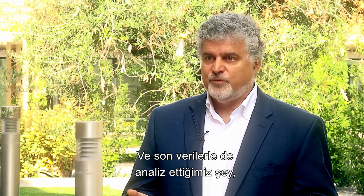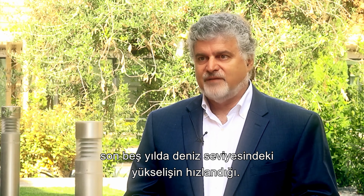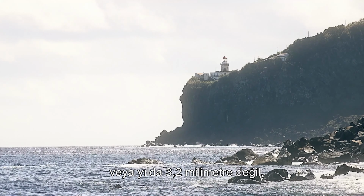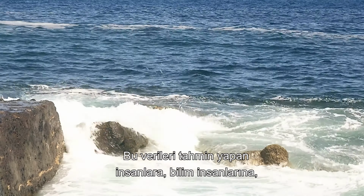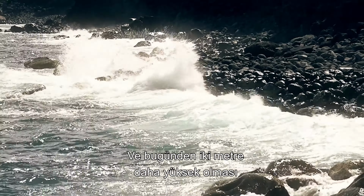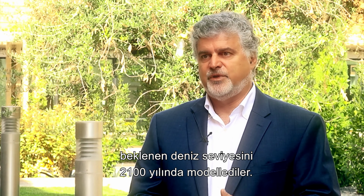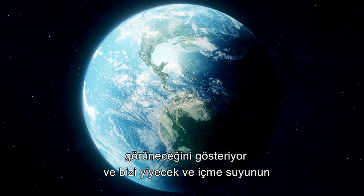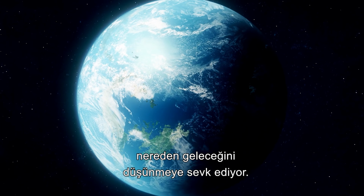And what we have also analyzed with the recent data is that in the last 5 years, sea level has been accelerating. So it's not 3 millimeters per year or 3.2 millimeters per year. It's more like 5 millimeters per year. We have provided this data to climate change scientists doing projections, and they have modeled the sea level in 2100, which is expected to be 2 meters higher than today. This animation shows how different the globe will look by then, and prompts us to consider where the food and fresh water will come from.